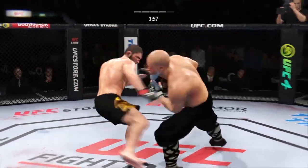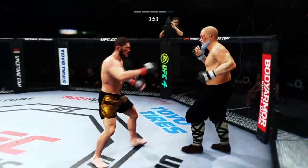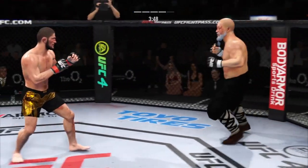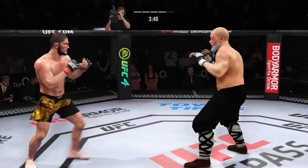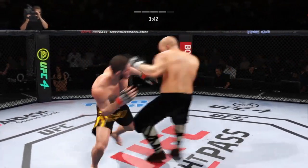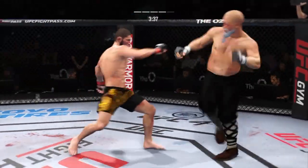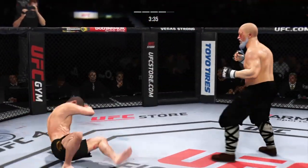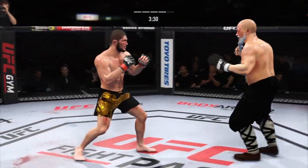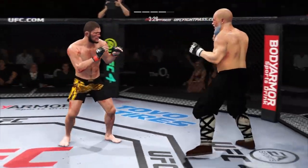Real quick leg kick. Oh, an obvious limp there. Head kick blocked. Oh, big head kick lands. Oh, beautiful kick to the body there, and he just left himself wide open for that strike. Very vulnerable by leaning in, keeping the guard high to allow for an opening down low.